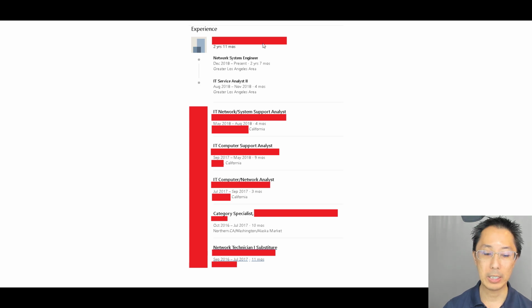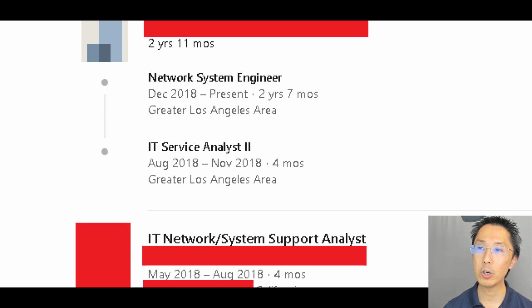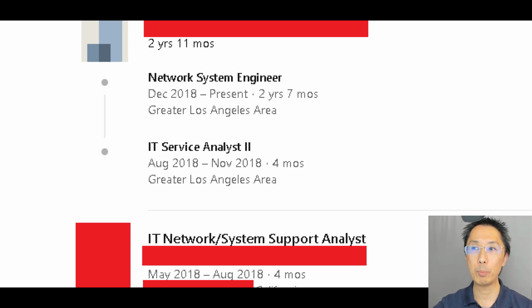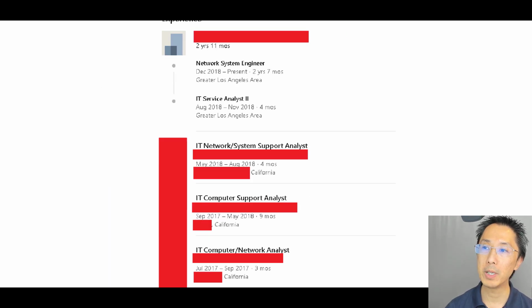So we're looking at this guy and he's got some network system engineer, we'll call it network engineer, for a couple years, IT analyst for 4 months. So it looks like that was under the same organization. So he got promoted, which is pretty good. We always like to see that. So no fault for just lasting 4 months there.